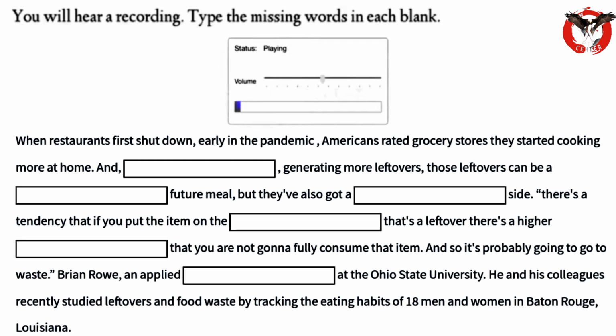When restaurants first shut down early in the pandemic, Americans raided grocery stores. They started cooking more at home and, presumably, generating more leftovers. Those leftovers are a convenient future meal, but they can also have a dark side. There's a tendency that if you put an item on the plate that's a leftover, there's a higher probability that you are not going to fully consume that item. And so it's probably going to go to waste.